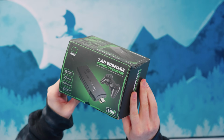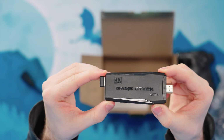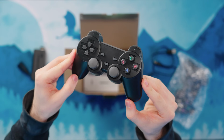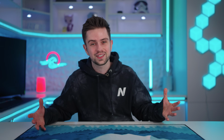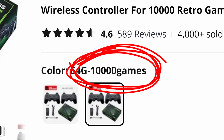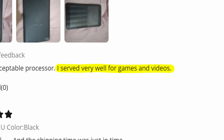However, there's one gadget that I might be looking forward to a bit more. We bought a $16 gaming stick that connects to your TV and that has two controllers that are pretty much fake PlayStation controllers. There are 10,000 games on that stick, so I'm really looking forward to that as well. But let's start with mobile gaming on this tablet.